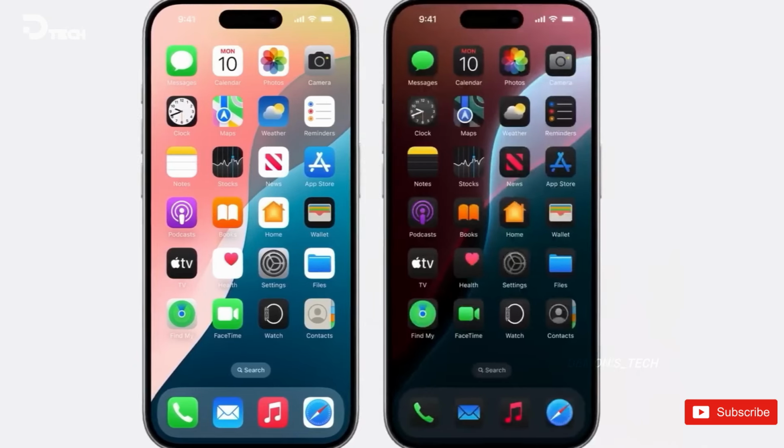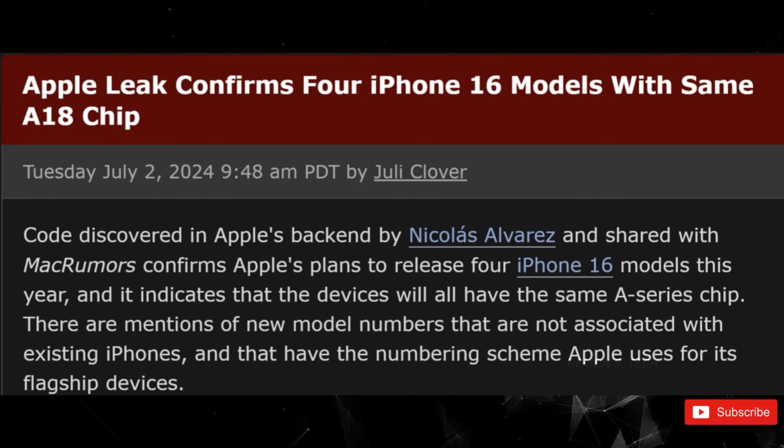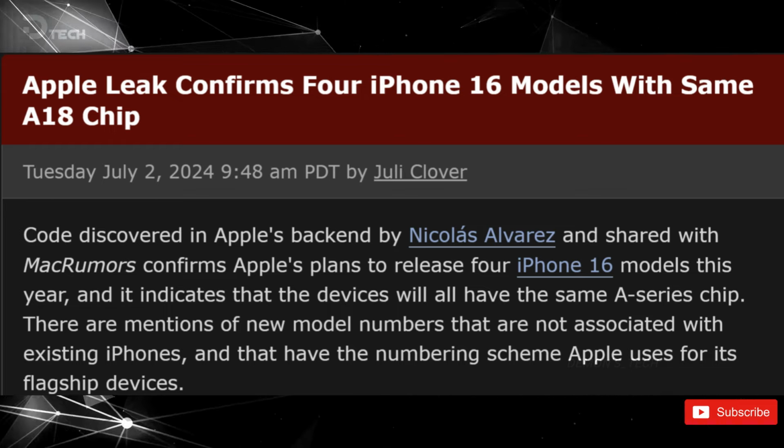However, it seems that this practice will change with the upcoming iPhone 16, as a code found in Apple's backend suggests that all 4 models expected to be released later this year will feature the same S-series chip. This discovery was made by Nicholas Alvarez and shared with McRumors, indicating a shift in Apple's approach to chipset distribution across its iPhone lineup.